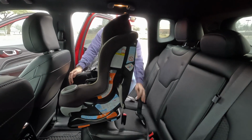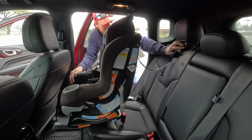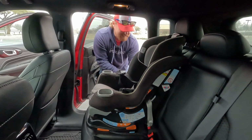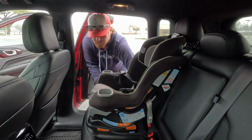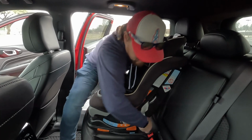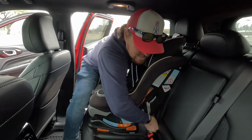We'll go ahead and turn it around, drop the top tether back behind and get this into place here. These back seats just fold, they don't recline, so we don't have to worry about matching the angle of the back of Tucker's child safety seat.